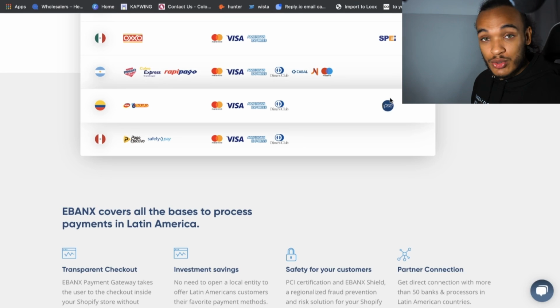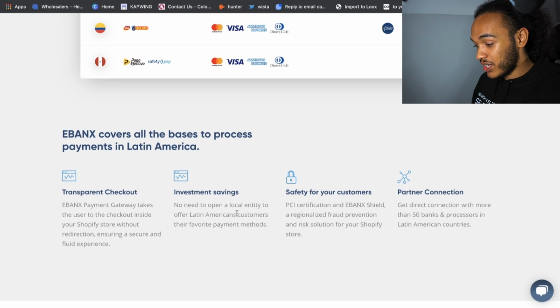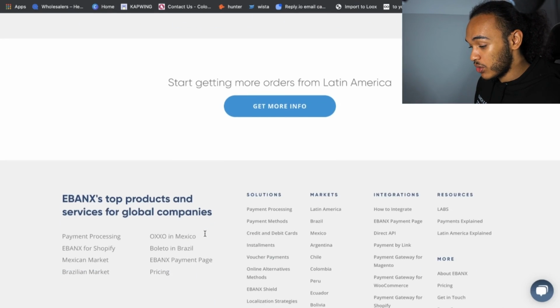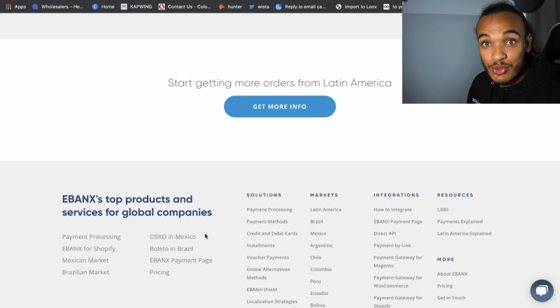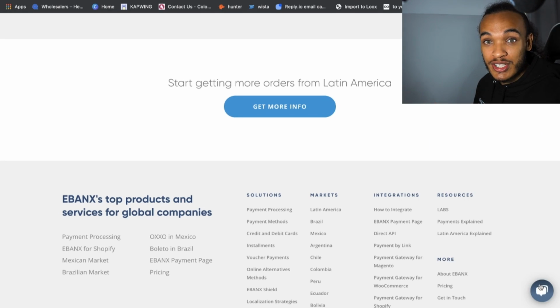Now obviously with installments it's a bit tricky. You really want to have a higher ticket product when doing that as well. So as you can see here, they have a transparent checkout, investment savings and safety for your customers, and obviously partner connections as well when using Ebanks. And if you want to apply, I really do suggest always using the chat box feature, messaging these guys, going back and forth with them and seeing if they're the right fit for your business as well.